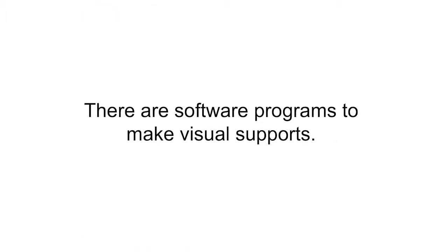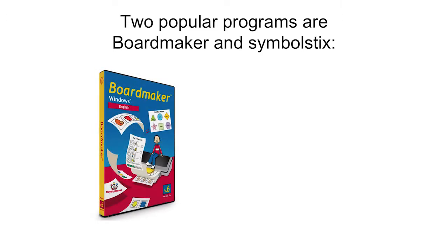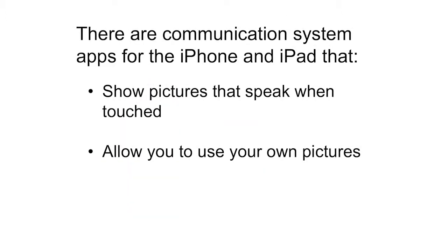There are software programs to make visual supports. Two popular programs are Board Maker and Symbol Sticks. Logos for Board Maker and Symbol Sticks. There are communication system apps for the iPhone and iPad that show pictures that speak when touched and allow you to use your own pictures.